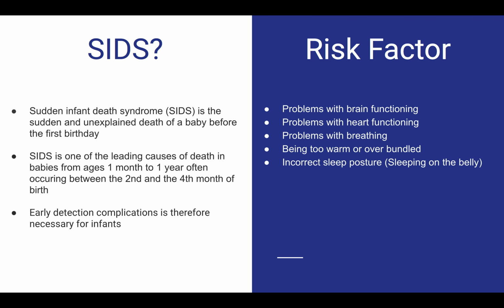First, I would like to start by defining what SIDS is. This is known as the sudden infant death syndrome. It is the sudden and unexplained death of a baby before age 1, with the highest risk being between the second and the fourth month of birth. Therefore, early stage detection of any underlying condition that may lead to SIDS needs to be closely monitored.